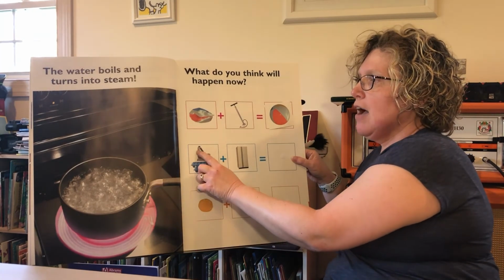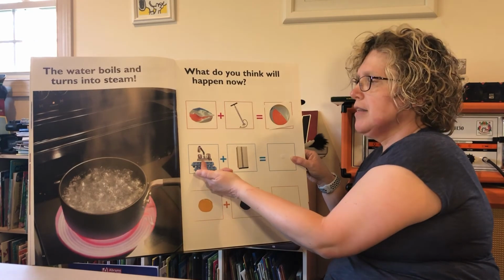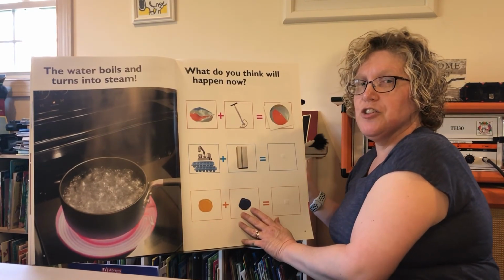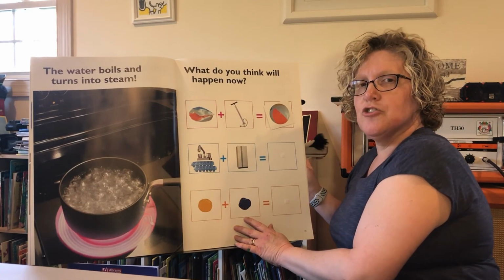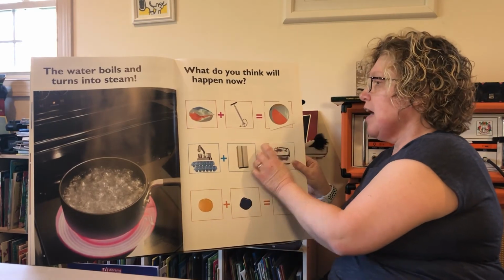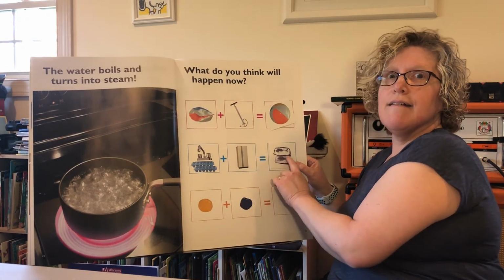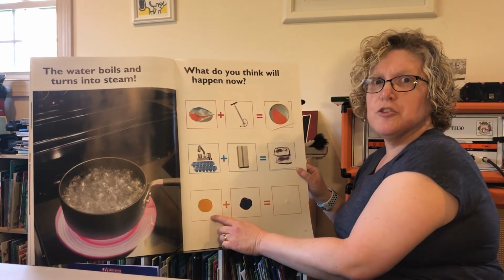Now, here we have a faucet and some trays. What happens if we put water in these trays and stick it into that freezer? Do you remember? Can you make your prediction? Does it stay water or does it change? If you said it changes, you're right. That water changes from a liquid into a solid ice cube. Good job, guys. And our last prediction.